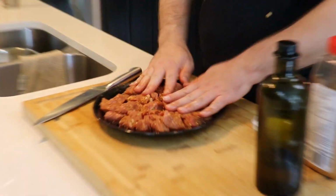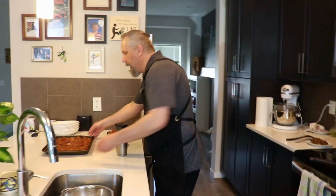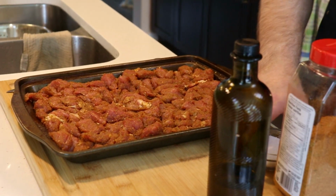Now, if you guys really like spice, you could even add some chili flake on top of this just to give it even more punch. Okay, and then like I said, you're gonna want this to rest and marinate for a while. Now, thankfully, I have this big pan that's already been marinating for a couple hours, and you can see it's looking absolutely fantastic right now.